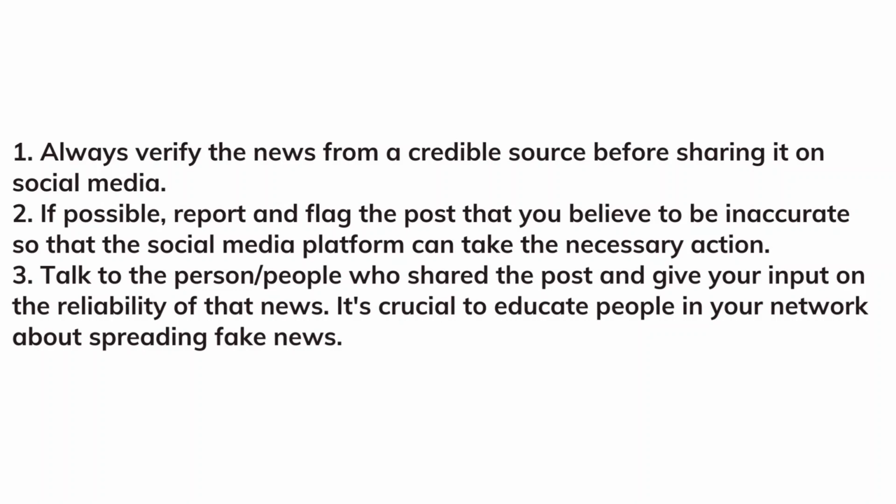One, always verify the news from a credible source before sharing it on social media. Two, if possible, report and flag the post that you believe to be inaccurate so that the social media platform can take the necessary action. Three, talk to the person or people who shared the post and give your input on the reliability of that news. It's crucial to educate people in your network about spreading fake news.